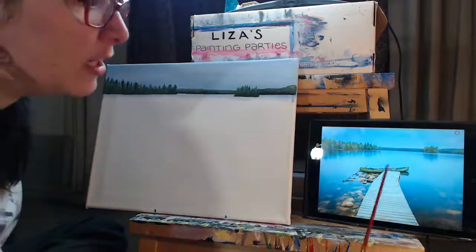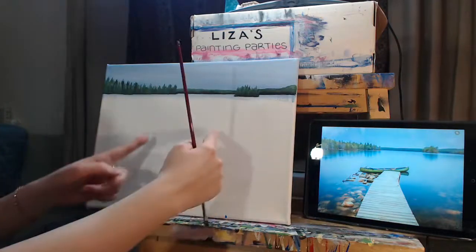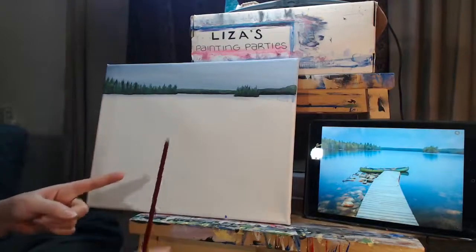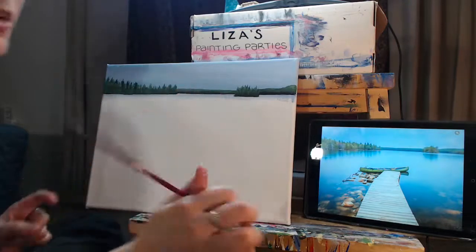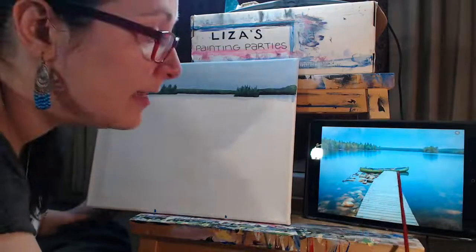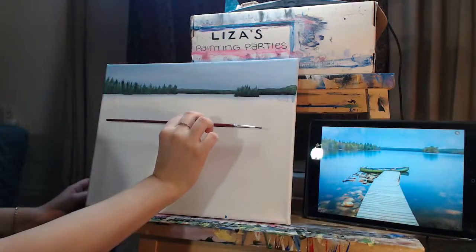Now, when we look at where the dock ends, that dock definitely does not take up the middle third of the canvas. It's not this wide. If you make it this wide, it's not going to make sense to the eye. We want to make it smaller because as it goes further away, just like the trees in the background, they're smaller further away. So we're going to do the same thing back there. A few things to keep in mind: the dock ends about midway. If you look at your picture, it's about halfway is where the dock ends.